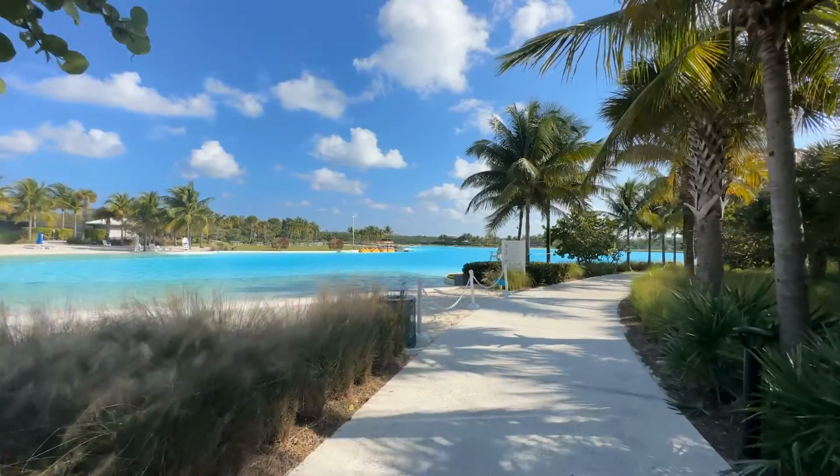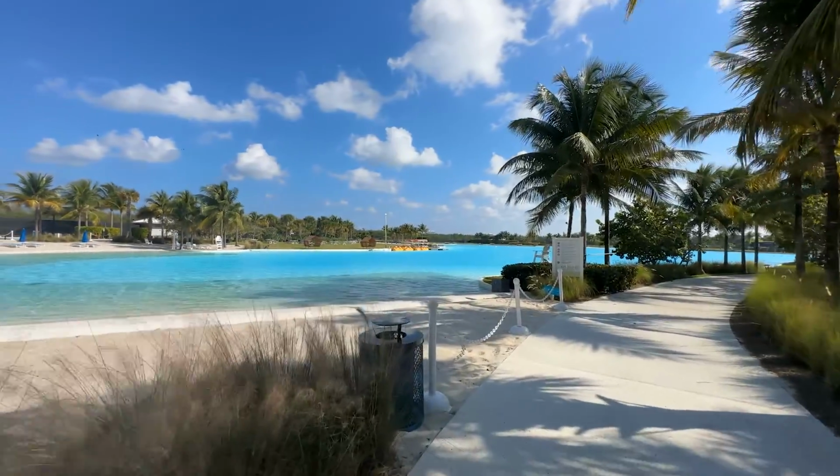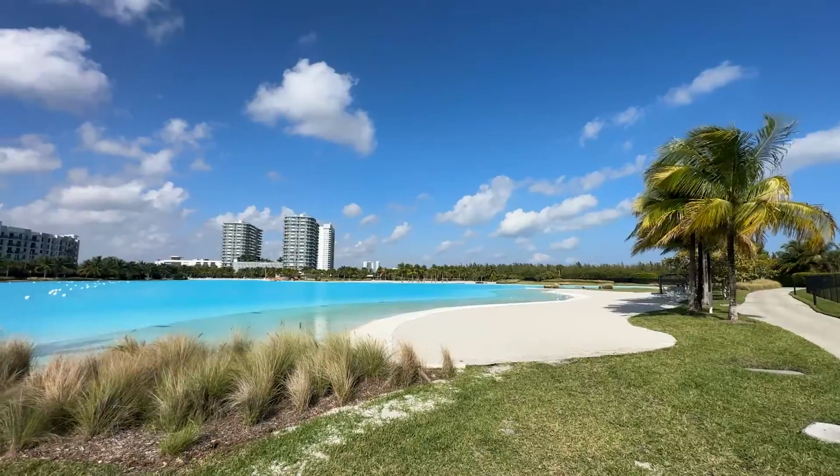If you're thinking about making a move to North Miami and you want to live at one of the best master plan projects, then this video is for you. Today we are at One Park Tower. This project is by Turnberry. This is a master plan community in North Miami.